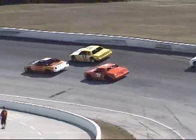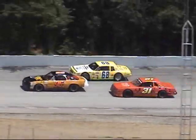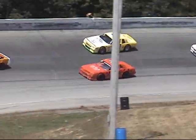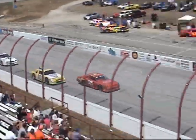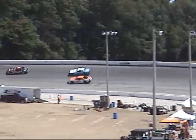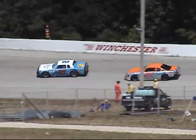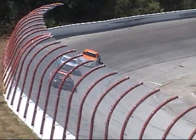Reidner for a top 5 spot. Up into the wall goes Claiborne. He continues on. The old Winchester stripe up in turn number 1. 14 complete for Jason Thompson. Second, third, and fourth, Kirby, Hopkins, and the 63 of Burge.